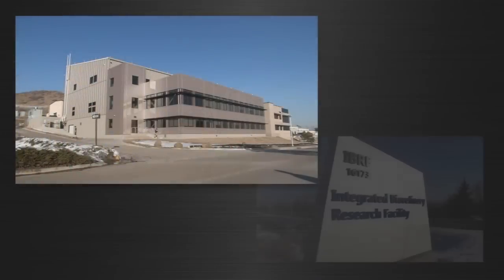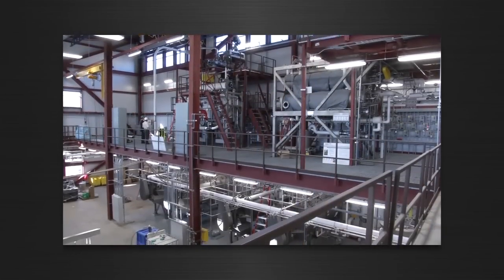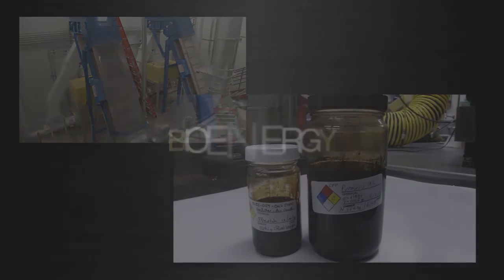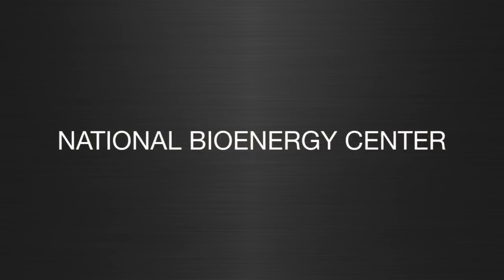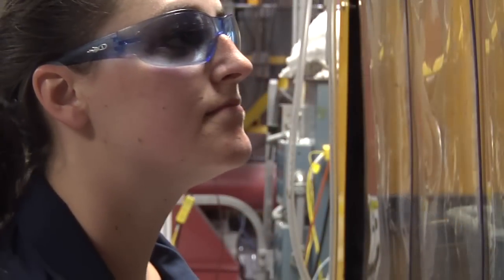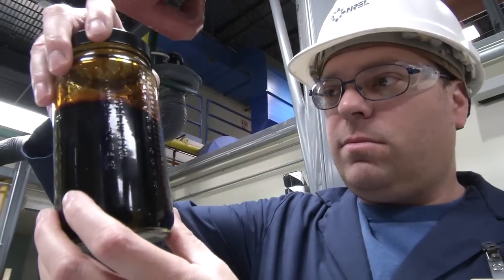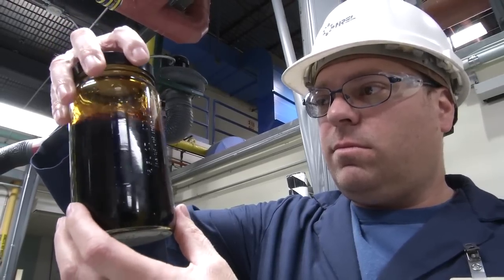NREL's National Bioenergy Center is leading the research and development of advanced fuels made from biomass, known as biofuels. National Bioenergy Center is a collection of 180 scientists, engineers, and technicians doing real cutting-edge research on biofuels. And it's making an impact.